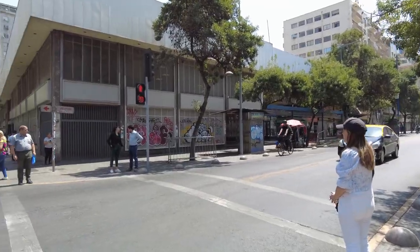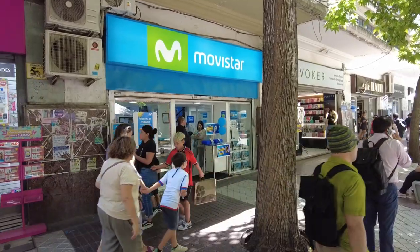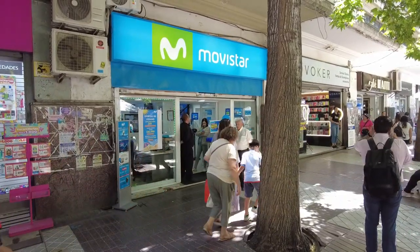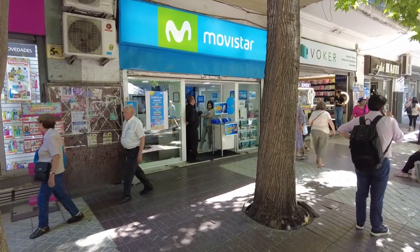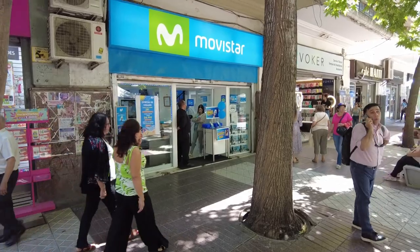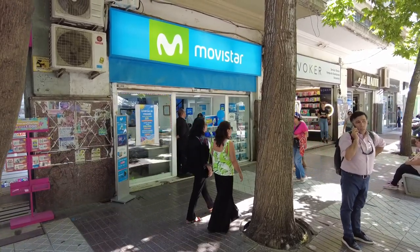Let's go this way. Another one of the companies you can get a chip from for a SIM card, if you're here, is Movistar. There's a store right here. And there was another one in Argentina called Flow, I think it was. In the airport in Argentina, there was a Flow kiosk, but it was closed because I flew on a Sunday way back when we were in Buenos Aires. Anyway, Movistar, that's another option.